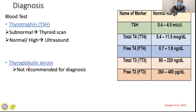Whereas thyroglobulin level is not sensitive and could be elevated in most thyroid diseases, and is not routinely measured for thyroid cancer testing.